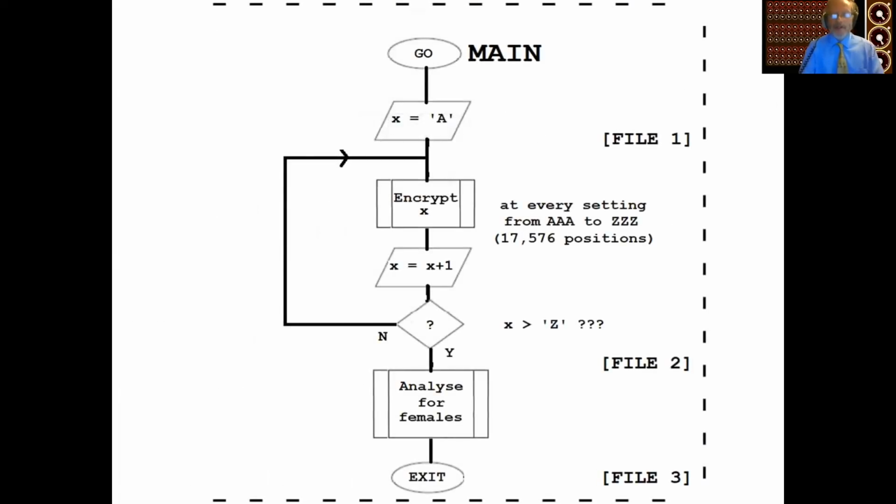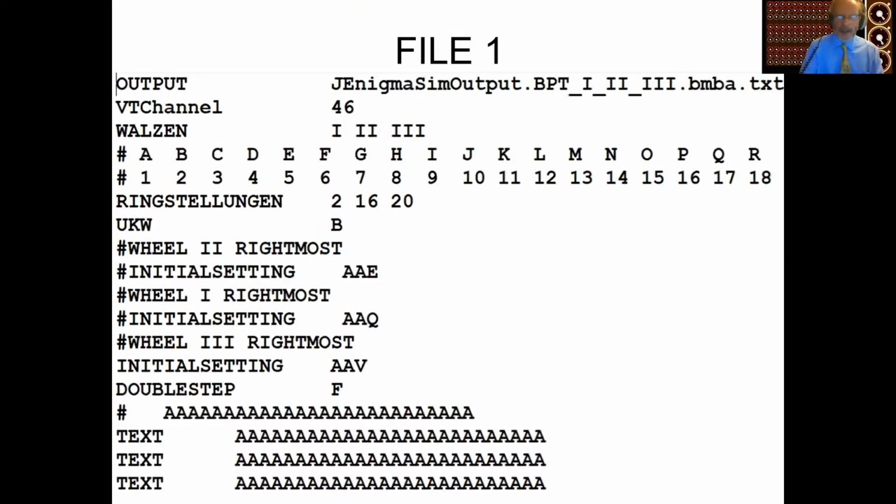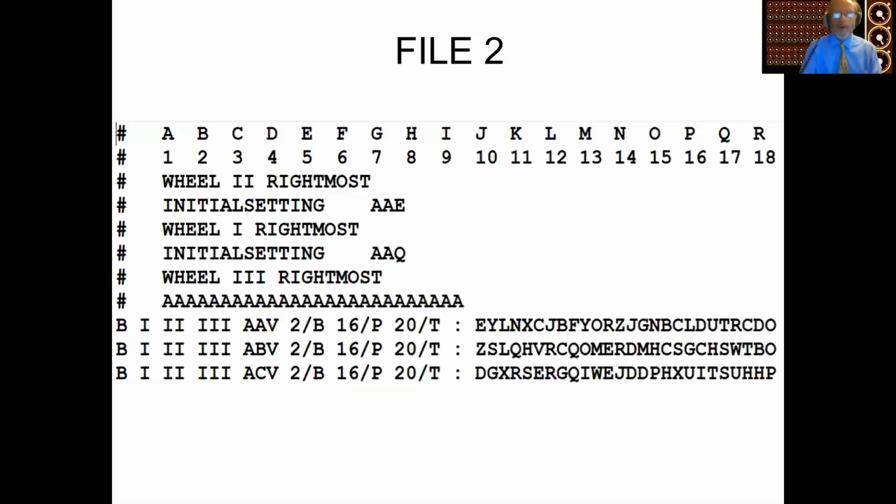So then I need to test it, and I've gone back to the old school flowchart, and I just generate a huge file of every possible setting, encrypting every possible combination of letters from AAA to ZZZ. And once again, I'm not going to go into this too much, except for programmers who might wish to ask me later.